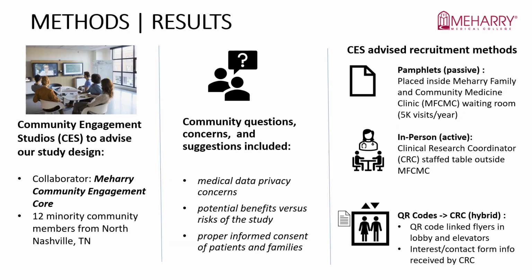Methods and results. We conducted 2 community engagement studios to advise our study design. We collaborated with Meharry Community Engagement Corps with 12 minority community members from North Nashville, Tennessee. Community questions, concerns, and suggestions included medical data privacy concerns, potential benefits versus risk of the study, and proper informed consent of patients and families.